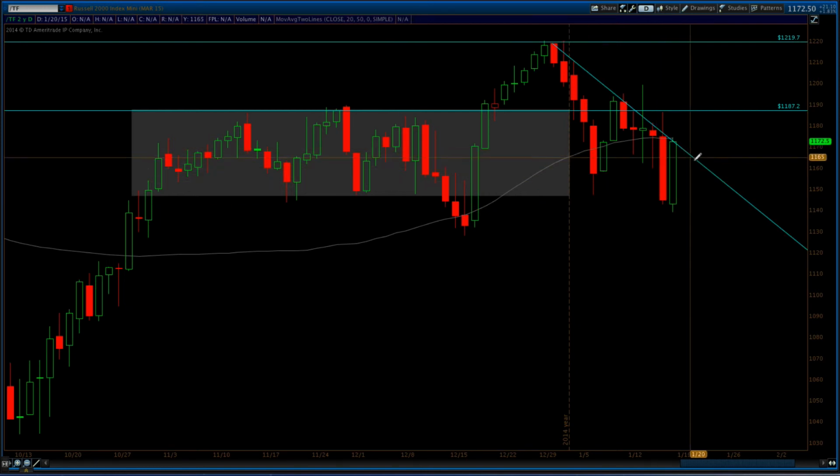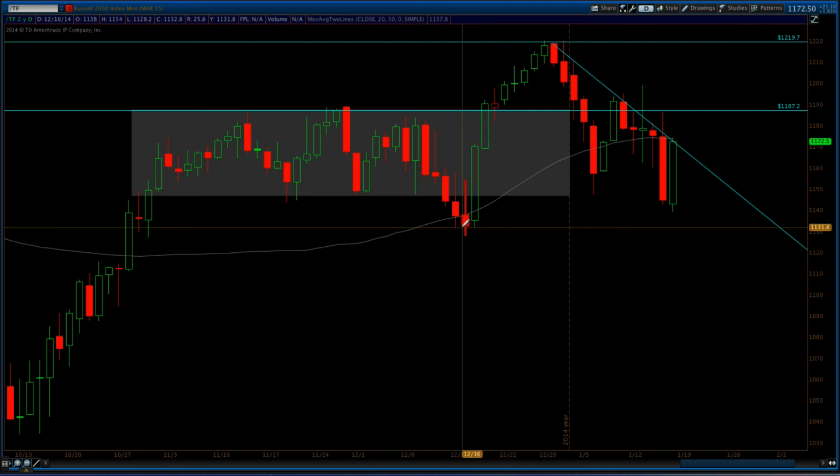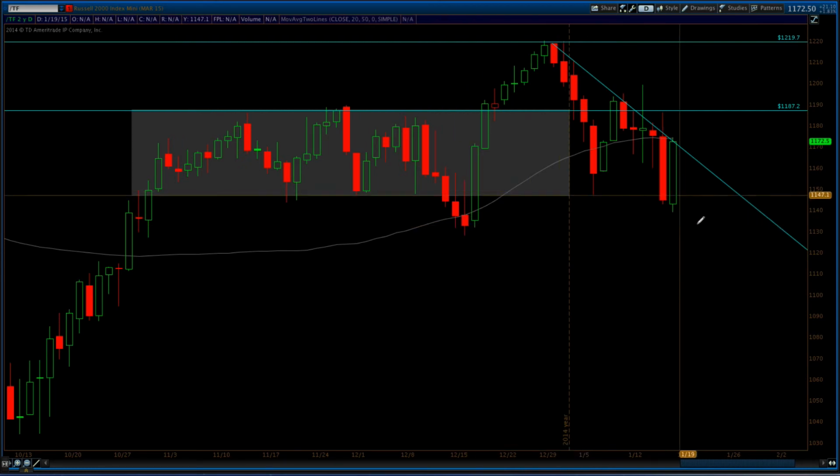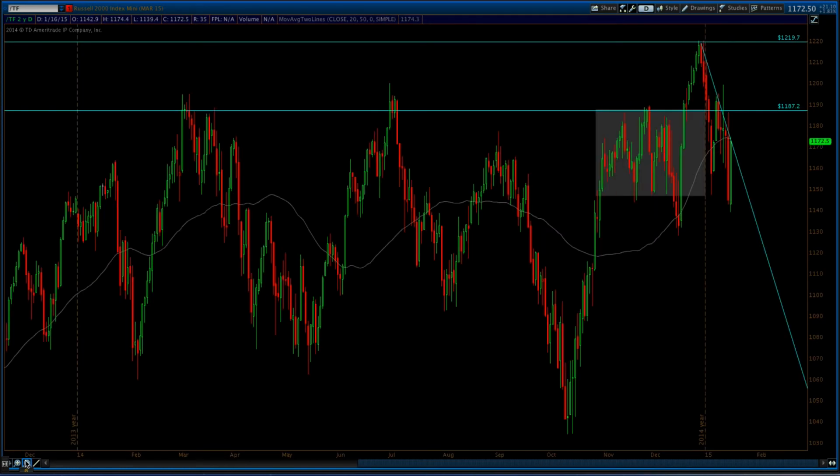Okay, you can see it came back up, now back up. So let's see, does it roll back over, break down below, let's call it 1130. If it breaks below 1130, then definitely in the spot where bears are in control, and we're probably headed lower. And in the Russell's case, it could be much lower. It could be down here to like 1100. But for right now, it's holding, and again, we'll see how it plays out.